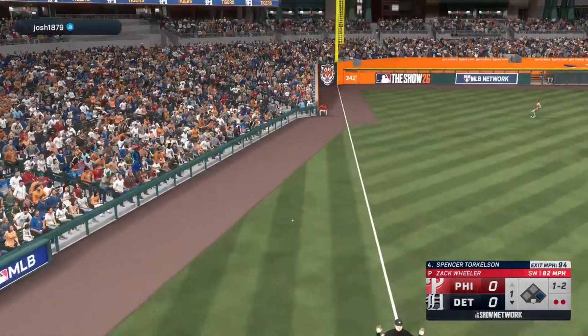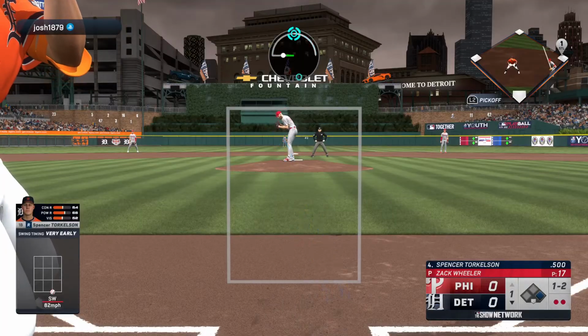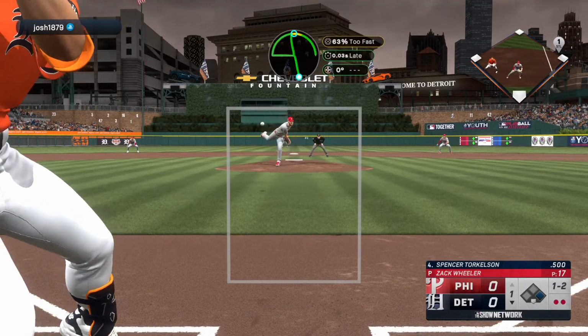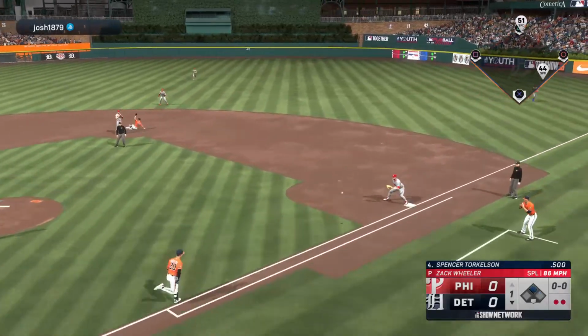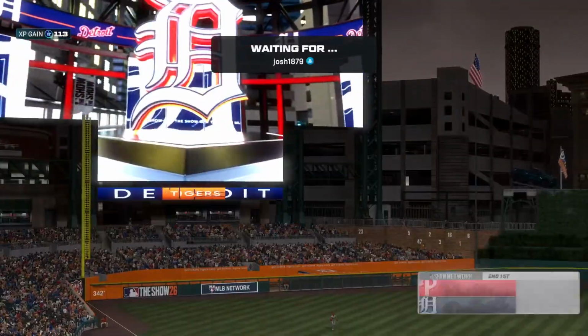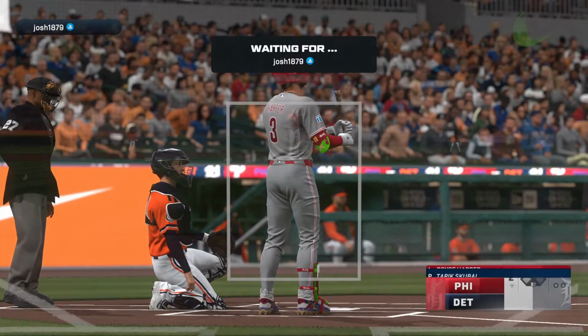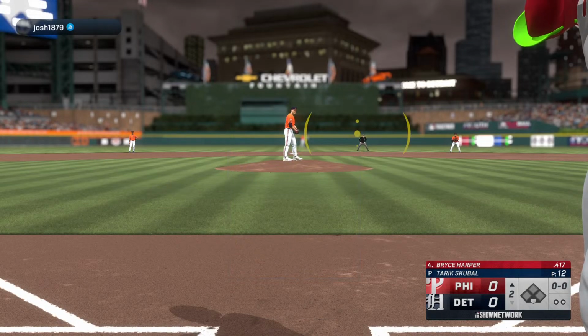Swing and a ground ball, and that's just foul. The 1-2. And he couldn't hold back. He's rung up on strikes. To first, that is the inning. We move ahead to the top of the second now. And now it's the cleanup spot for the Phillies. Bryce Harper.